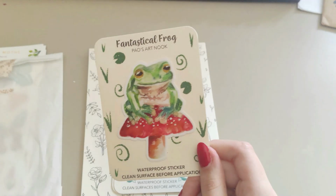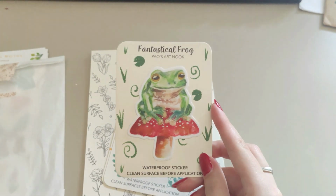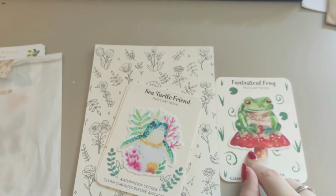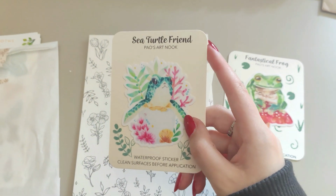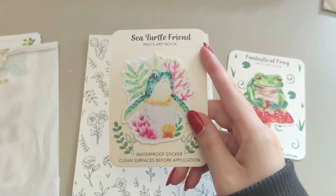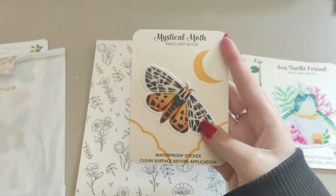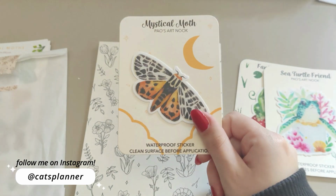And yeah, the vinyl stickers actually come in a little card, which feels like it's a pin, but it's actually a sticker. And they are waterproof and really thick. So I got a frog, I got this little sea turtle, which is really cute for some pink with greens and jade tones for a pen pal letter, and I got this mystical moth sticker, which is huge, really pretty, and for an orange-black theme, it's really nice. So yeah, I really like these stickers.